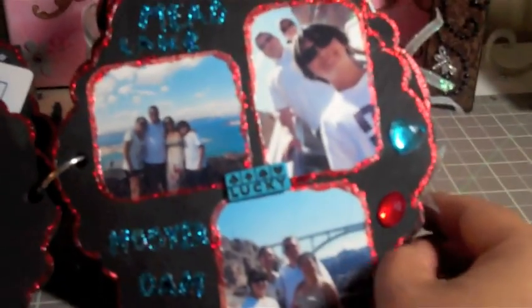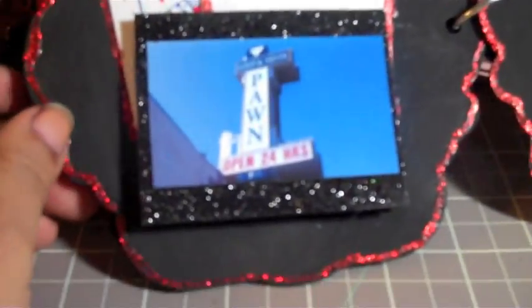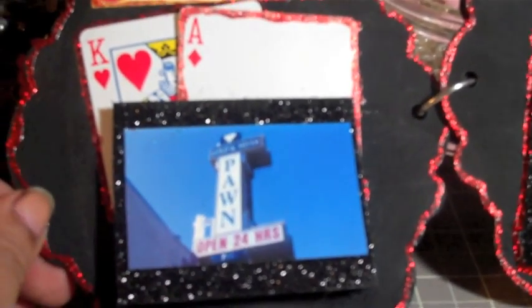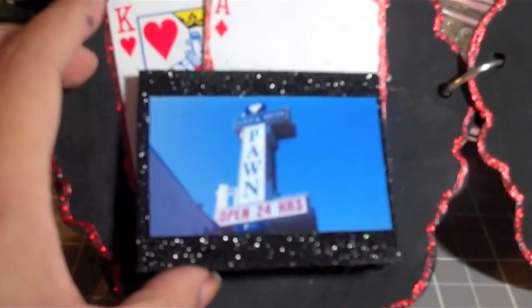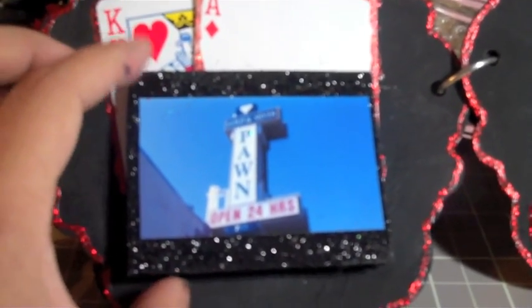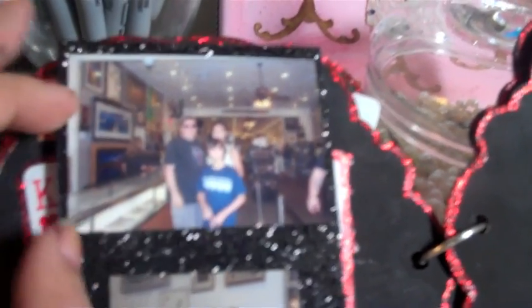So that's that one. And then the next page is, oh, my husband watches Pawn Stars. So that's the front. We went in just to see what it was like. So that's our sign. And then there's inside the pawn shop. There's my husband, my son, and my daughter. And then Chum Lee was there, so we got a picture of him.